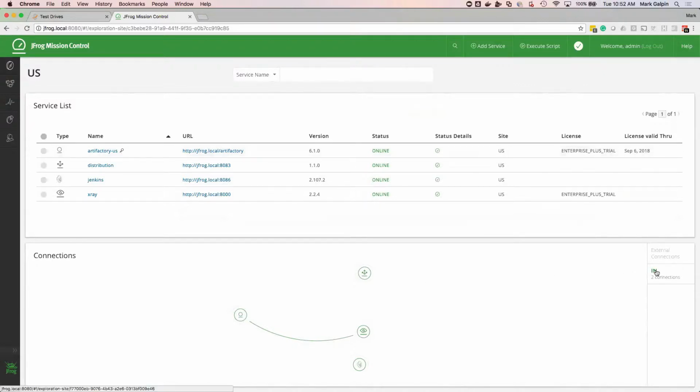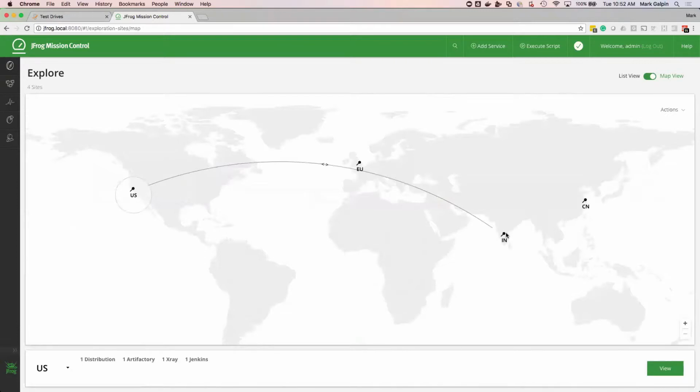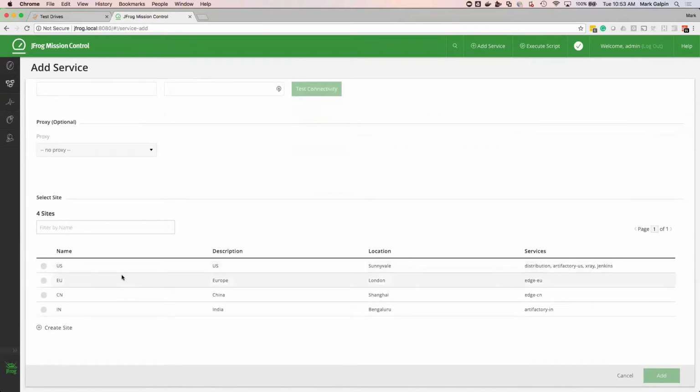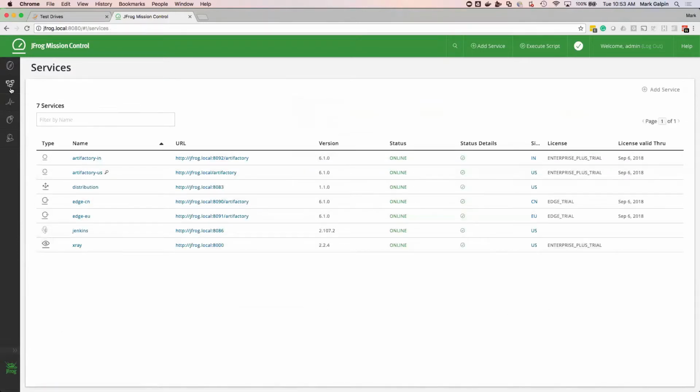You can see that it's connected to the India site. And I have an India site over here, which also has an Artifactory. And then I have two other sites, which are edge nodes. And we'll talk more about edge nodes as this goes onwards. Adding a service is as simple as selecting a type of service, giving it a name, a URL, providing proxy information, and identifying what site it belongs with. And then once you have a service, you can perform various actions, like scripting actions that can be executed across multiple services in different sites.